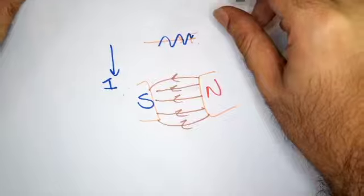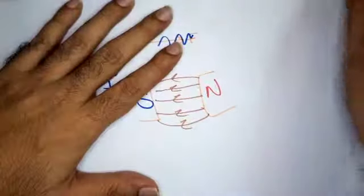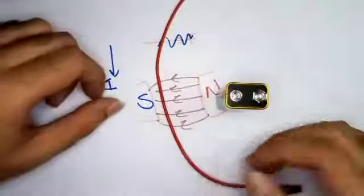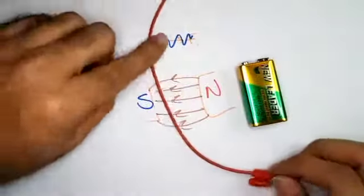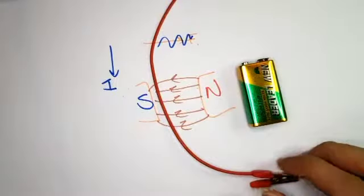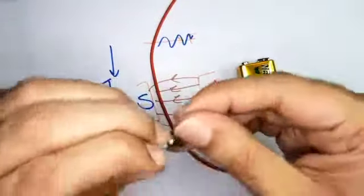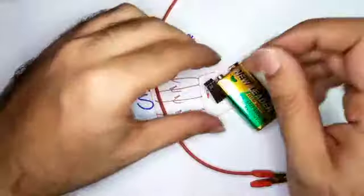So basically, this is the left-hand rule. Notice, where did I use it? I used it in a scenario where you have an existing current flow made by this battery through this wire, and then what we did is we put the wire in a magnetic field, right? So this is the only scenario where you use the left-hand rule. I'm saying these points again so that you can remember.